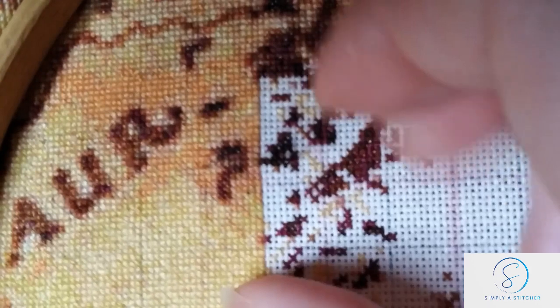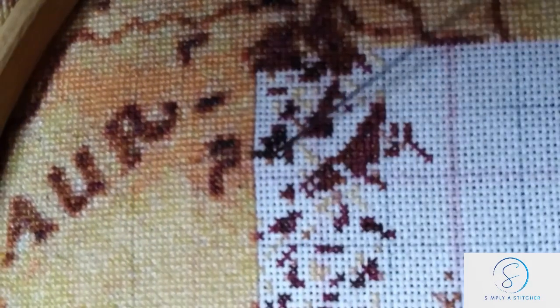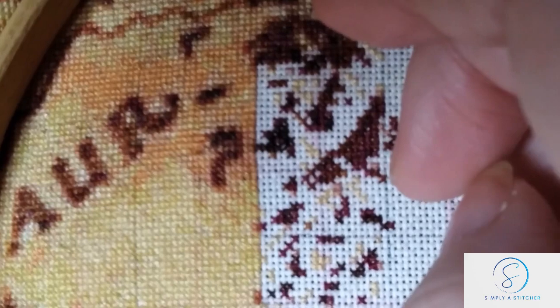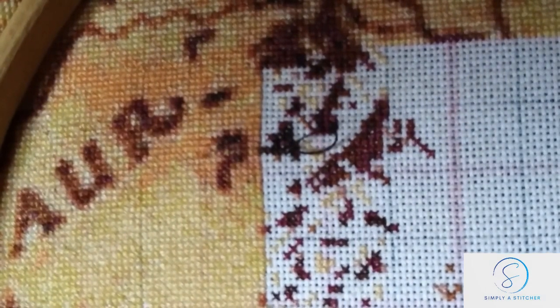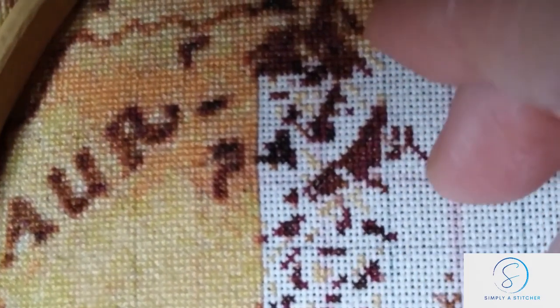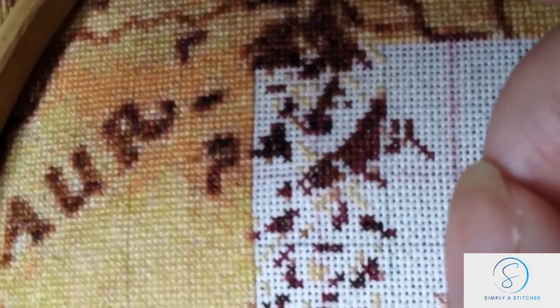I suspect it's because this piece is just worked on such a small count. I'm missing it at times. I'm actually looking at my stitching through the phone screen as I'm recording this, because normally I'd have my magnifier, but of course because it's on a screen and I've got it set to zoom in, I can see it fairly clearly. No, that's another vertical stitch. What is wrong with me? More haste, less speed.